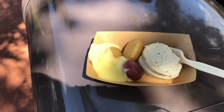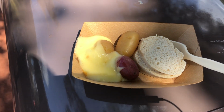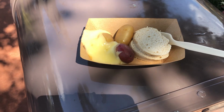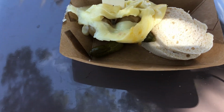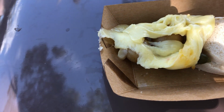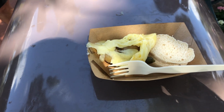So this is with baby potatoes, cornichons, and baguette. So let's see how this tastes. I'm doing some garbage can dining. There's no tables, or at least no tables in the shade, so I'll let you know how it is. The pickles were underneath the cheese. There they are. So far the potatoes were good. The pickle's nice and crispy.